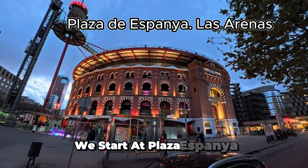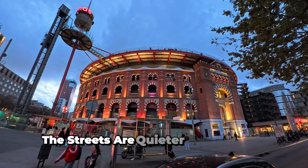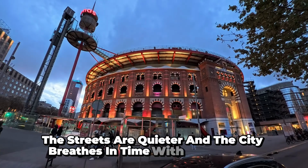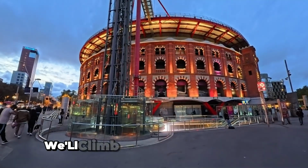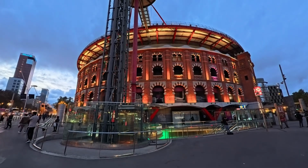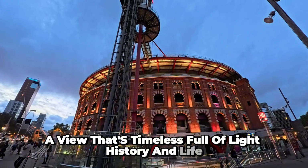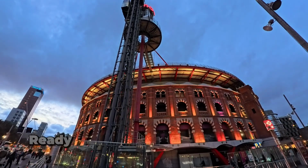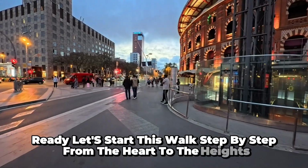We start at Plaza España, where the lights are brighter, the streets are quieter, and the city breathes in time with the evening. From the grand Las Arenas we'll climb, not just to see the city, but to feel it. A view that's timeless, full of light, history, and life. Ready? Let's start this walk step by step, from the heart to the heights.